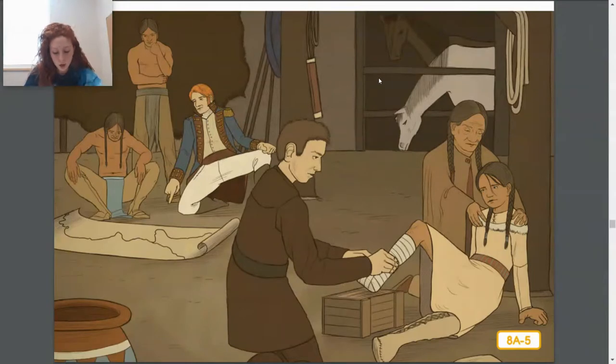Lewis and Clark kept all the information they learned in a journal. Why do you think he would keep all that information in the journal? To help him remember and to help them on the journey. Maybe they were giving them directions or advice.